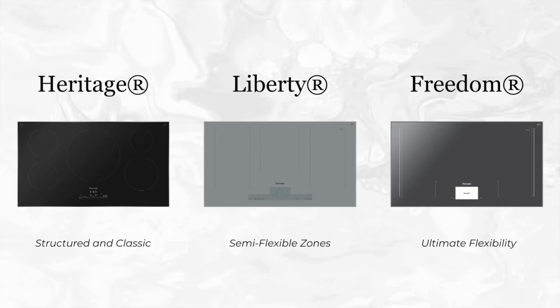To sum it up, the Heritage is a structured classic, the Liberty gives you semi-flexible zones, and the Freedom is the full-on induction playground. Your choice really comes down to how you cook and how much freedom do you really want.